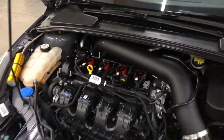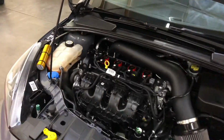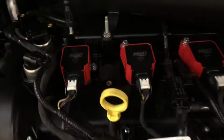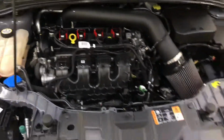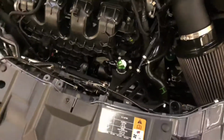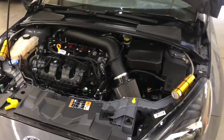We have full exhaust, 3-inch exhaust. I think it's got a catted downpipe. We have MSD ignition coil packs. I guess that's pretty necessary to upgrade on these motors when you start changing a bunch of stuff out. We got a Radium catch can. They make awesome stuff. A lot of this stuff adds up quite a bit. The turbo kit alone is about $7,500.